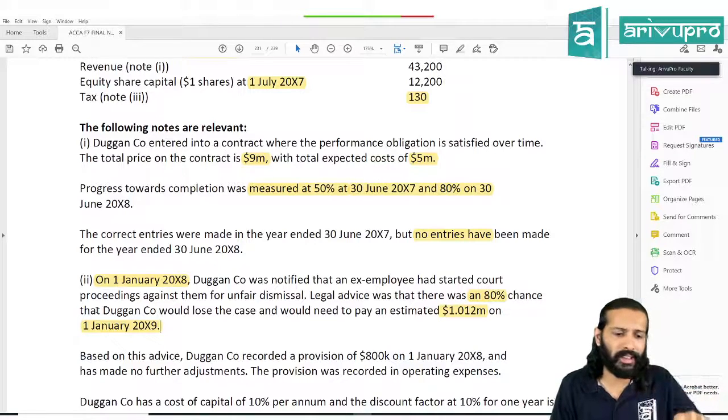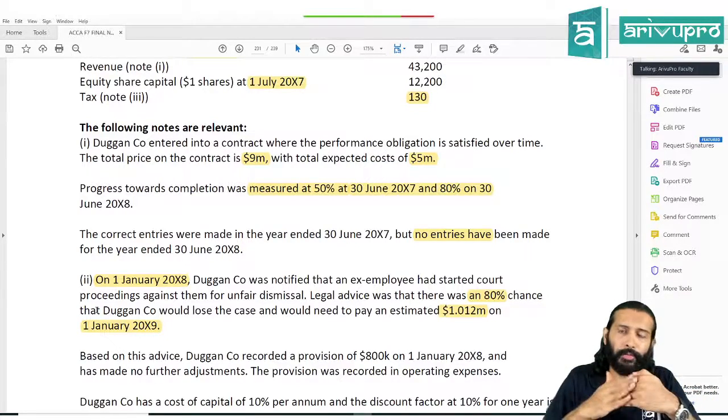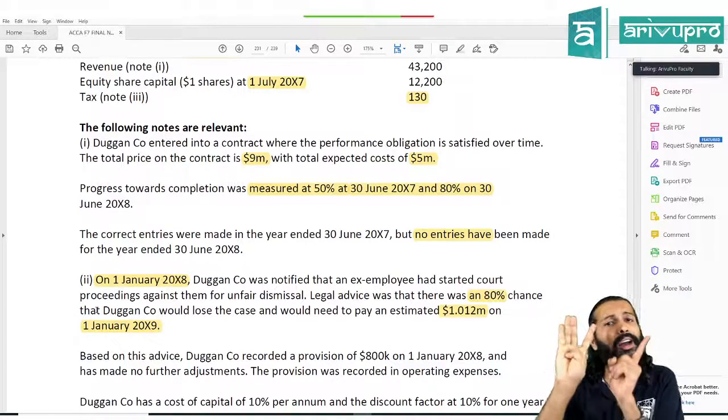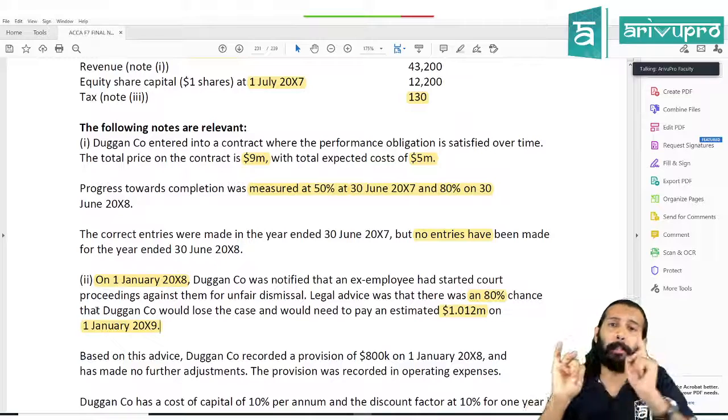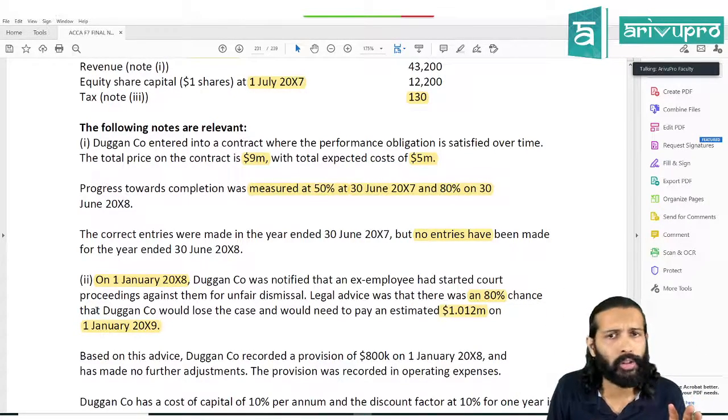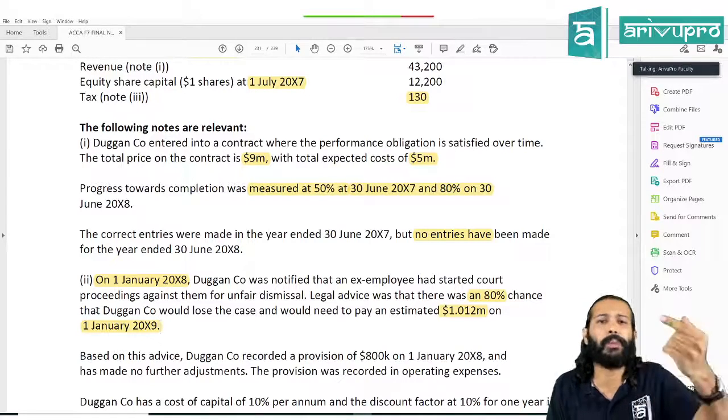Remember, we had already discussed in the chart. If you have to make a provision, there are 4 characteristics: present obligation arising out of a past event, which will result in a probable outflow of economic resources, and a reliable estimate can be made of the outflow. If all of them are satisfied, then you make provision.